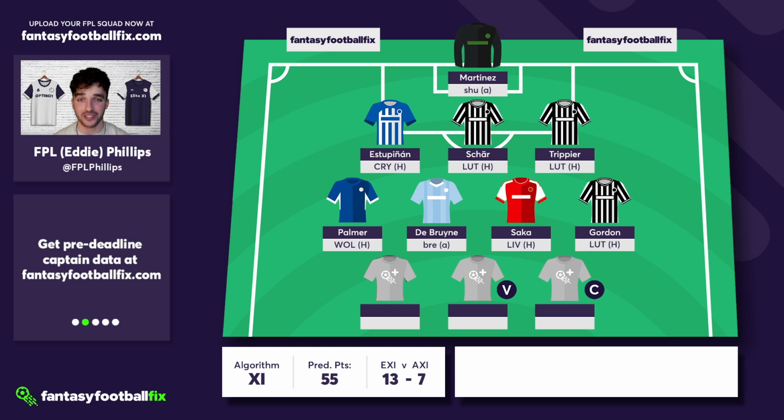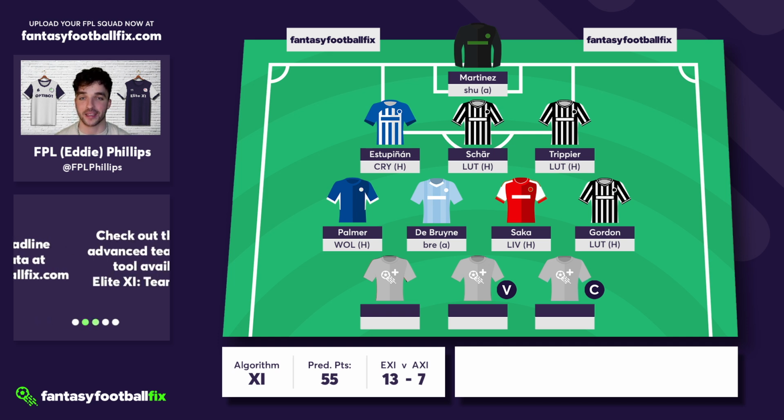On top of that, if you're worried about rank drops, Liverpool at home is not the nicest fixture for Arsenal, but as mentioned, Saka's in good form on penalties most of the time as well, so it is hard to back against him.